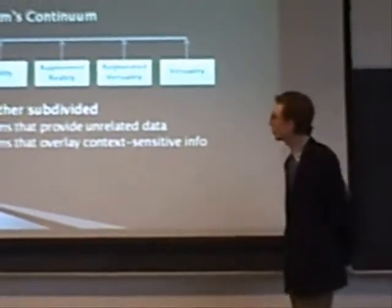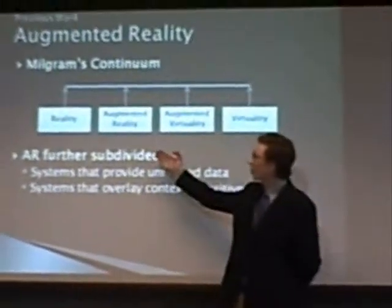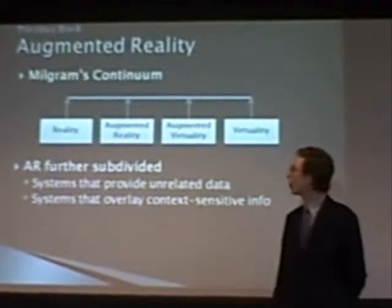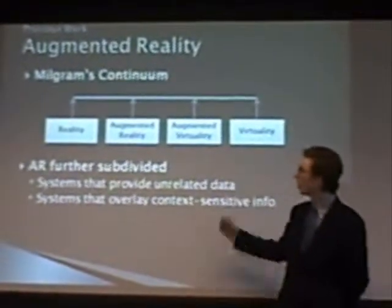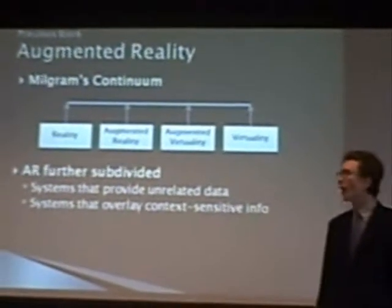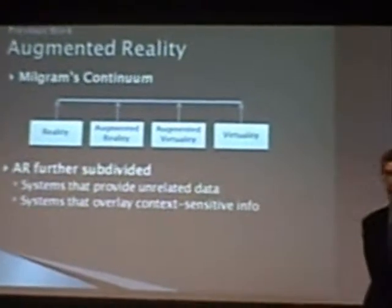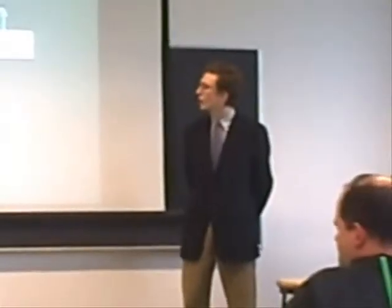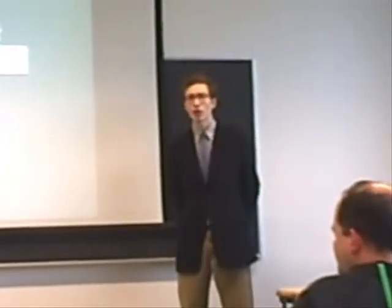There are shades in between. I'm looking at augmented reality, which is overlaying digital data on a reproduction of the real world. And there's also augmented virtuality, which instead augments data from the real world over a virtual world. Augmented reality can be further subdivided into two categories. Data that's unrelated to the particular context the user's in.